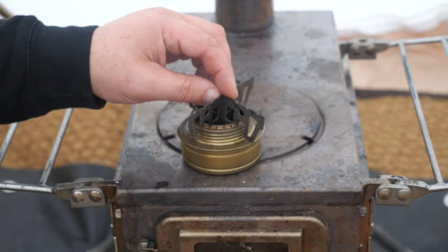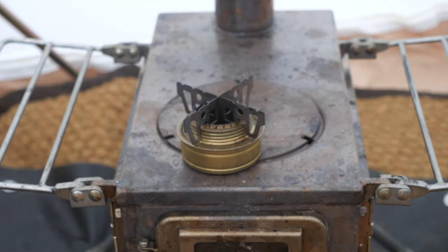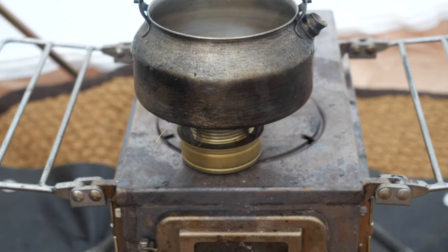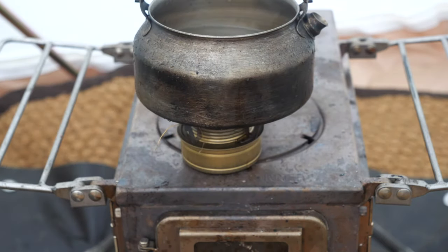Well, I've decided to stay here rather than go to Dartmoor because of the weather. I just wouldn't be able to film it. So I'm just using my little meth stove as the weather's so bad out there. I don't want to waste wood just to get a boil on. Then maybe do some lunch.